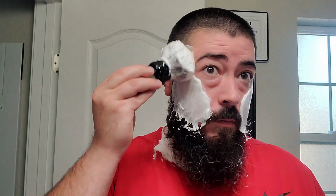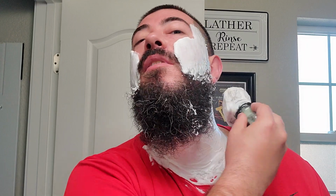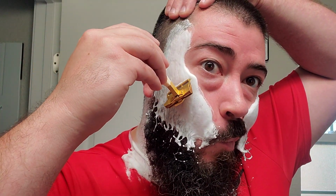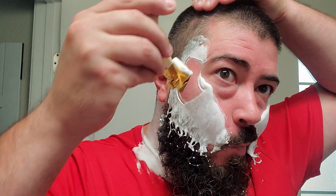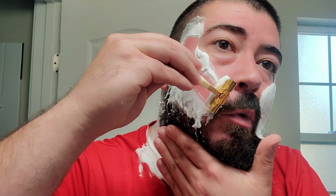So there we go. We'll just paint on a nice layer. And this Lancaster V1 Badger, still my favorite badger knot. It just feels so luxurious on the skin. That is still my favorite knot in the whole collection. Alright, against the grain. Very nice. Very smooth.